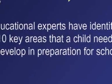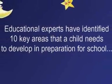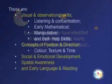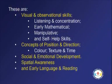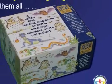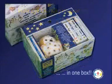Educational experts have identified 10 key areas that a child needs to develop in preparation for school. These are visual and observational skills, listening and concentration, early mathematical, manipulative and self-help skills, concepts of position and direction, color, texture and time, social and emotional development, spatial awareness, and early language and reading. The Wide-Eye Learning Program covers them all in one box.